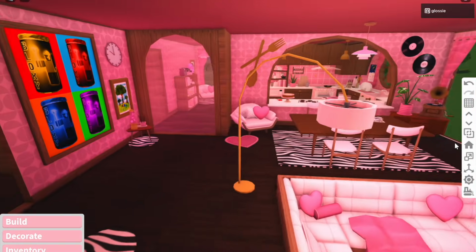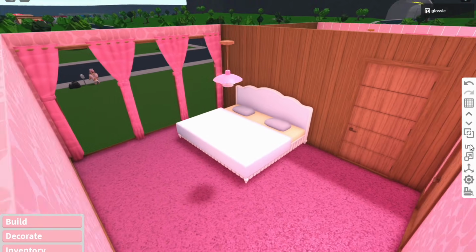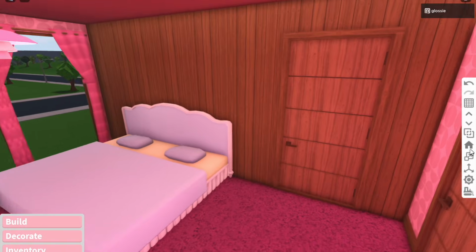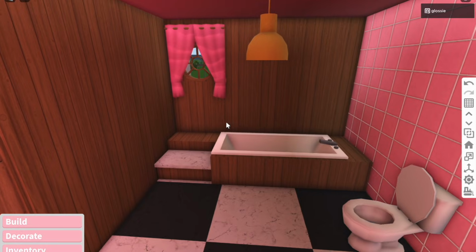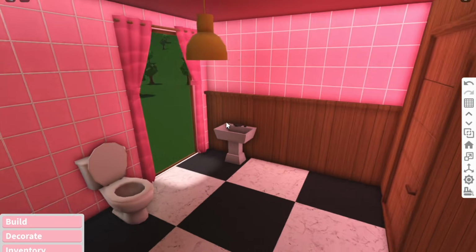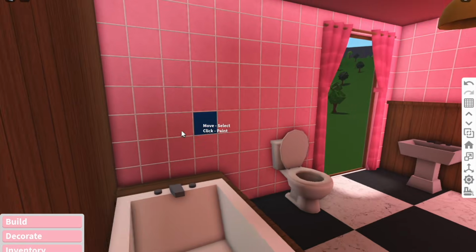So what we're going to do now is move on to the bedroom and the bathroom. Now we're going to do the bedroom first, but I do just want to quickly show you the bathroom. Oh yeah, by the way, here's like the joining door. So if you go in here, there's the bathroom, and I have added a bit to the bathroom just because it was going to take me ages to do the walls. So I've done the tile things.